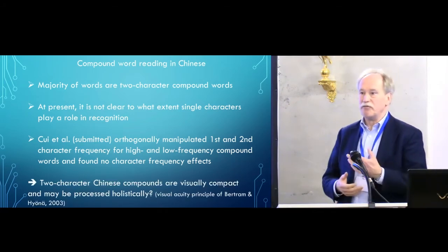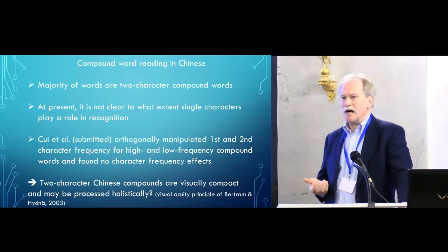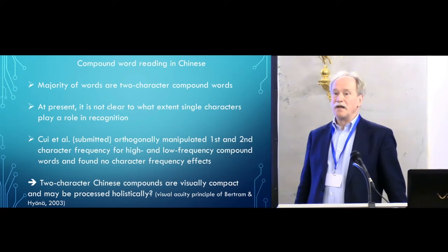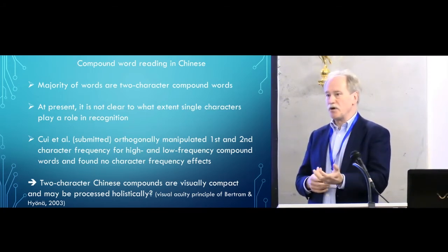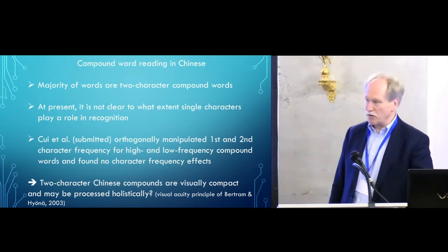So if this is going to be the truth of reading compound words in Chinese, maybe not, we don't know that yet, perhaps compound word recognition in Chinese is a holistic process. And that would make a lot of sense from our visual acuity principle that I briefly mentioned, because even though Chinese characters are visually very complex, they're also very compact. So when you fixate on a two-character word, definitely it's all in your foveal area. So at least from the visual point of view, it's possible to get all the information in at once. So it's not implausible to think that maybe in Chinese the process is more holistic in nature.